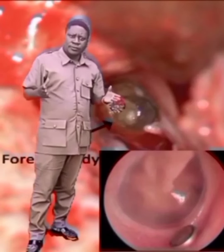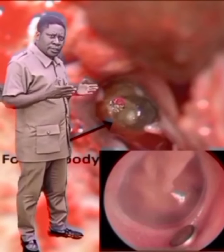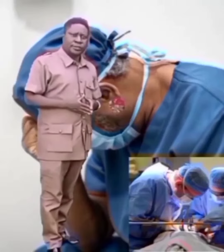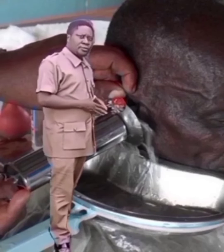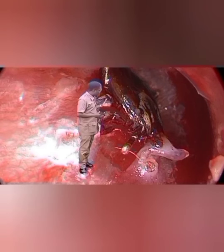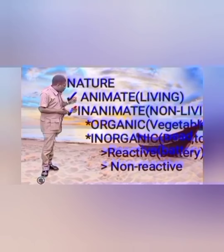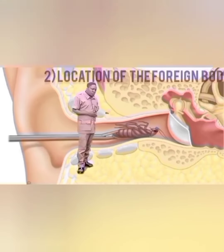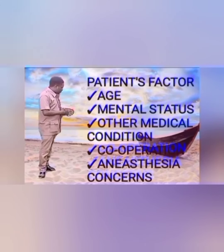Removal of foreign bodies in the ear can be very challenging and frustrating, and on some occasions just a simple procedure. Before removal of a foreign body, three aspects must be considered. 1. The nature of the foreign body. 2. The precise location of the foreign body. And 3. The patient's condition.